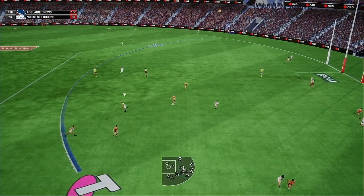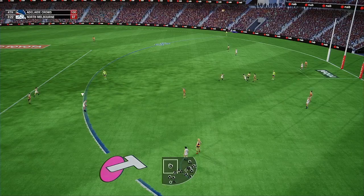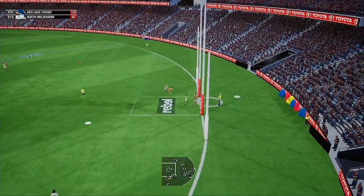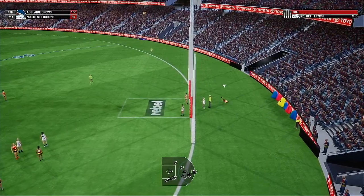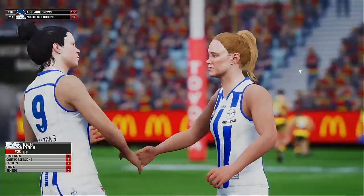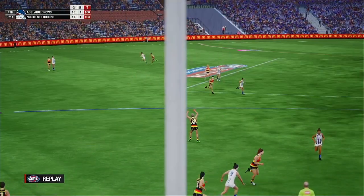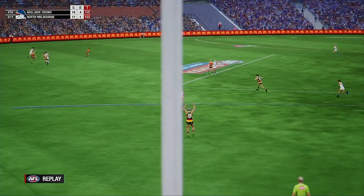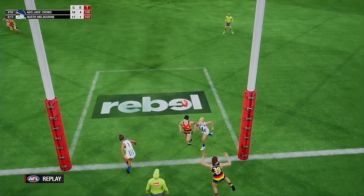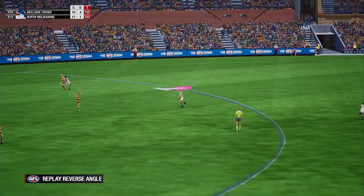Lynch with a chance if she can keep her cool. 45 metres out. Huge opportunity to grab the lead. Darts it through for another. Her teammates rush over. North Melbourne goes back into the lead. It hasn't always been clean, but they've got the goal. That's a really good team goal.